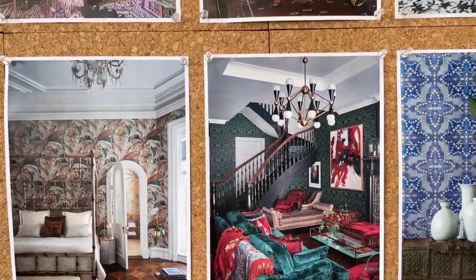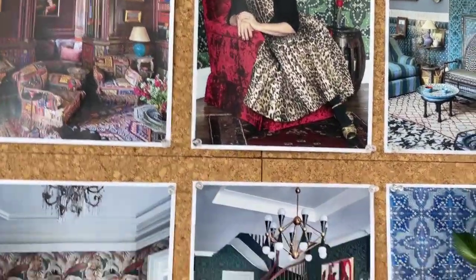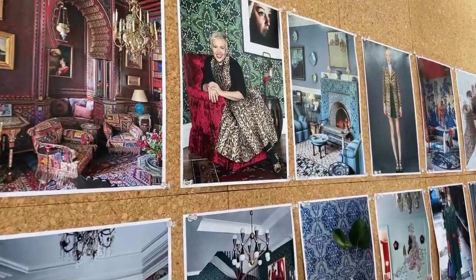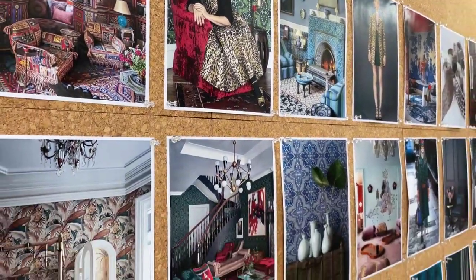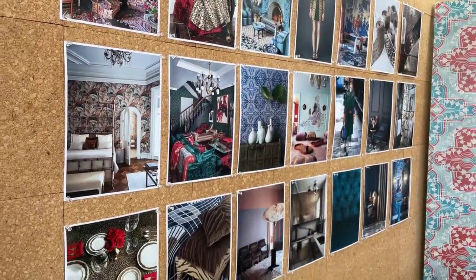So let's start with the three patterns: Bengal Tiger, Leopardo and Marjorelle, all of which are from our collaboration with the Oscar-winning production and costume designer, our friend Catherine Martin, who is an avid maximalist. Marjorelle pays homage to Yves Saint Laurent's exotic Marrakesh gardens, Jardin Majorelle.